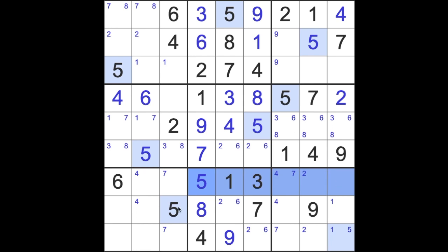5 across here. 5 across here. 5 down. 5 down. We already had it as a pair. And we'll see we also have a pair of 1s there. So 5 goes in here. 1 goes in here. And that's going to give us 1s down there. Not a pair, in fact, not good enough. Okay. 5 is now a completed digit.